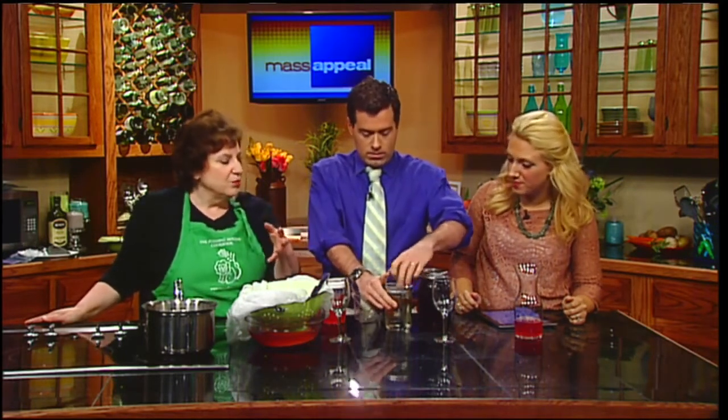Then we have a sugar syrup that's not a heavy sugar syrup, and again, you can adjust it to taste. This particular sugar syrup is 3/4 of a cup of sugar to 2 cups of water. If you want a little more sugar, a little more. Just bring it to a boil for 5 minutes, turn it off, and cool it.